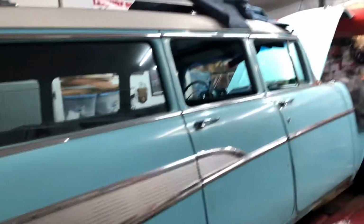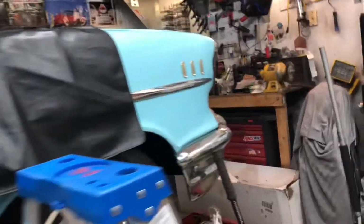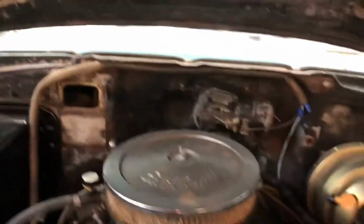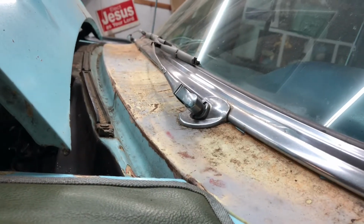It has had a repaint in the past. The original color is cream, which you can see a little bit on the cowl there. It might be hard to see in this light, but it was a cream color. I don't know why they never painted this cowl, but that's strange to me.